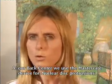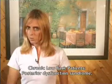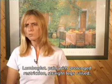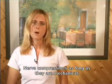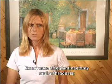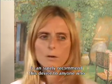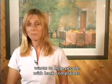At our back center, we use the Mastercare device for nuclear disc protrusions, chronic low back patients, posterior dysfunction syndrome, lumbogluteal pain with prolonged restriction of straight leg raise, nerve compressions as long as they are mechanical, recurrence after laminectomy, arthrodesis, primary posterolateral protrusions and anterolisthesis. I would surely recommend this device to anyone who wants to help people with back complaints.